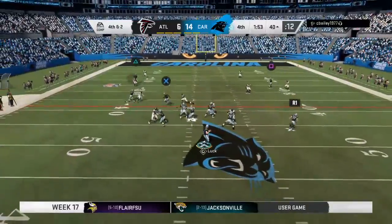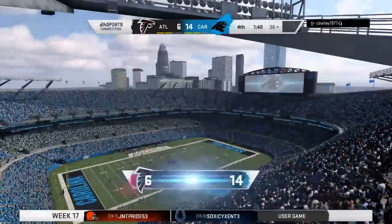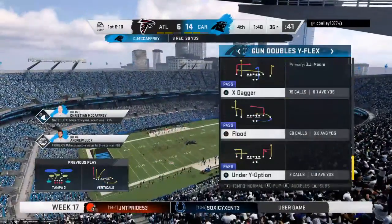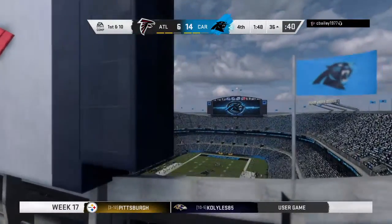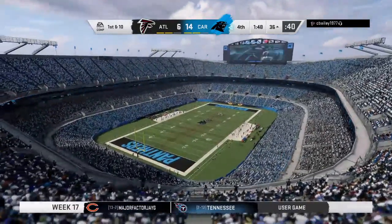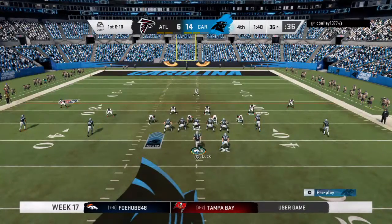They snap it to Luck. It's complete. Swings it out to his running back. And he will have the first down, but he winds up paying for it pretty good. Now the Falcons going to use one of their timeouts. And they'll be disappointed to have to burn one there after giving up the first down. They're not totally home free yet, but it's looking good as they come up 1st and 10.